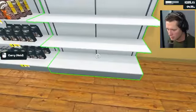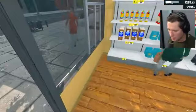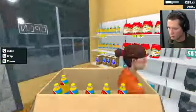Can you move things after you place them? You better be able to, yeah. All right, so we're just going to have to fix these. We've got maybe some space over here. I'm not sure, but we're going to get that figured out. Oil, I'm sure, has been taken.